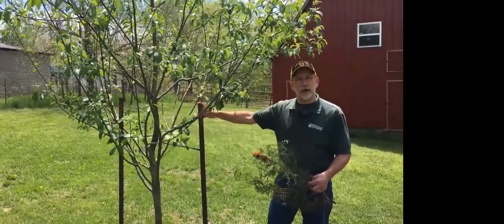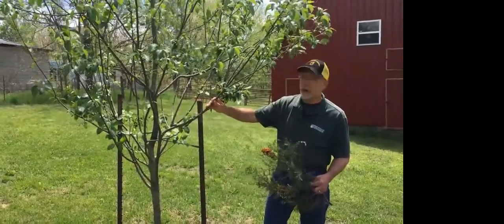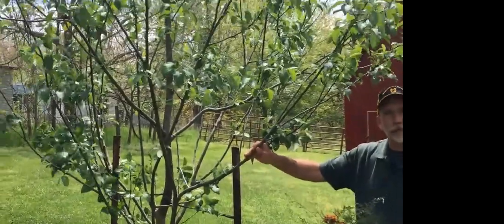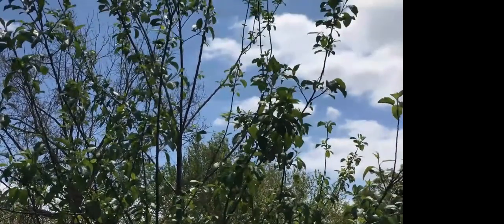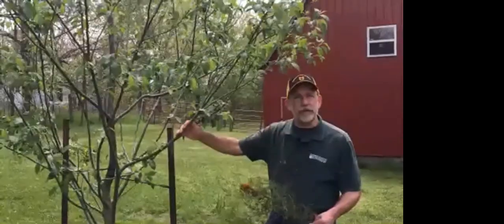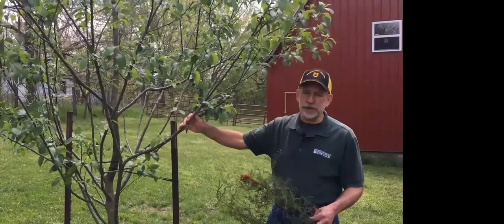Now let's talk about modifying the environment. If we look at this tree, we notice that it has been pruned to a modified central leader system, a very open system. There's plenty of room for air to move throughout the branches of this tree. The foliage and the fruit dry quickly after a rain. By training the tree in this fashion, we have developed an environment that is less favorable for the development of cedar apple rust. Third, let's take a look at the presence of the disease.